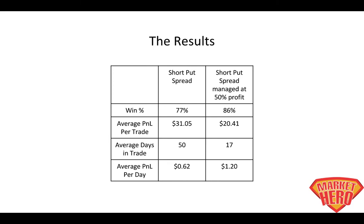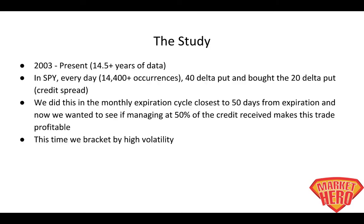So again, this works in all environments. But now we wanted to see, okay, we know it works, right? We know it works when you do it every day. We know that it doubles the profitability when you do it every day and manage your winners. But then what happens if you do it in periods of high volatility?